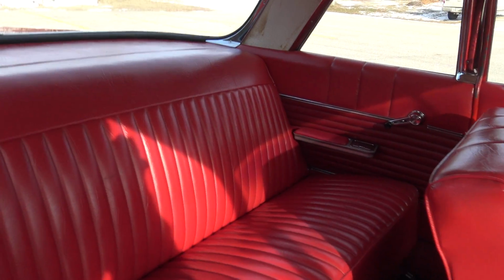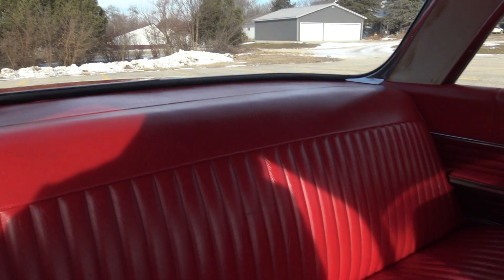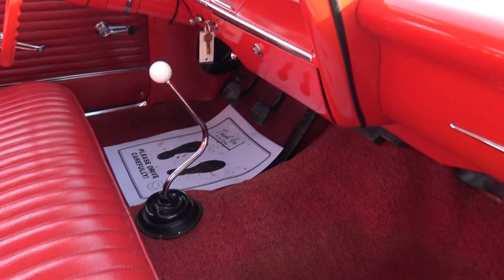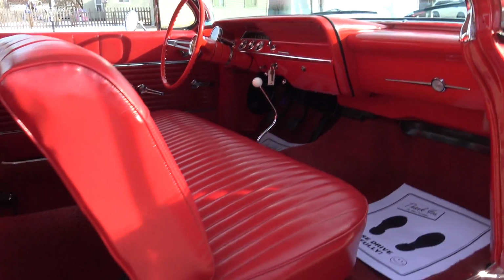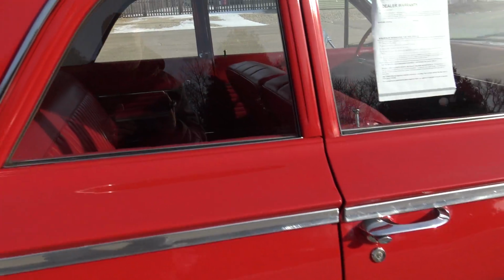Back seat is perfect. Back shelf is excellent. Chrome around the back window is in great shape. I mean, this car just has a fantastic feel inside. It's got that iconic spaghetti shifter, a correct shifter for it. Doors shut great, line up nice.